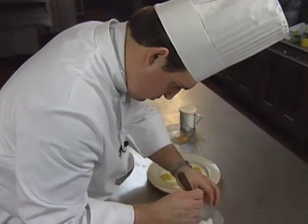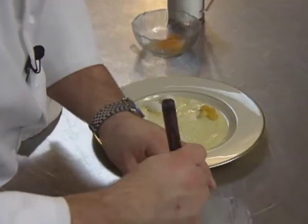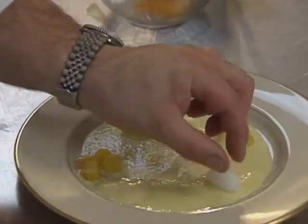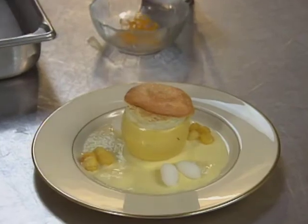For presentation, a plate is mirrored with the Sabayon sauce and the sautéed apple balls, and small scoops of apple sorbet are placed on the plate. Then the souffle is placed in the center, garnished with candied orange rind and finished with powdered sugar.